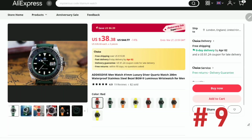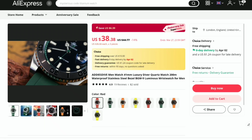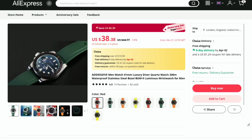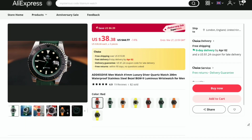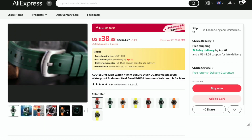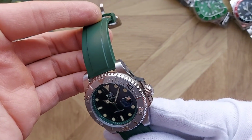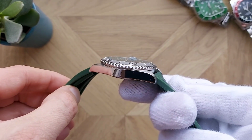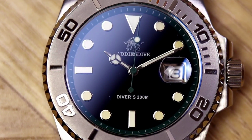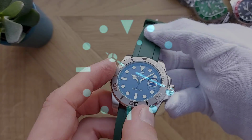At number 9, we've got the Addiesdive AD2030, and this is the most fun Yachtmaster Homage you will ever own. At $35, this daily beater will get attention, but most importantly, has all the practicality aspects you need. In regards to the dimensions, we get a diameter of 41 millimeters, a lug-to-lug length of 48 millimeters, a height of 13 millimeters, and a lug width of 20 millimeters, with a weight of just 82 grams on the TPU rubber strap. Here you get 200 meters of water resistance, anti-reflective coating, a contemporary bright blue lume on the dial indices, and Mercedes-style hands. We also get a date window at 3 o'clock.